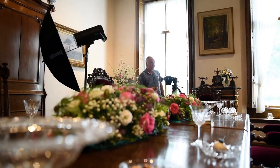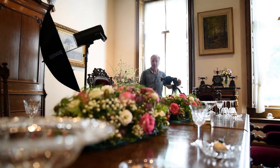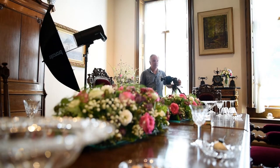So we are inside this very nice old building with very nice rooms and very nice furniture. And the trainees of Jan van der Heijden and Yoko Misumi have made beautiful arrangements to decorate this beautiful house.